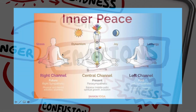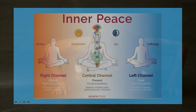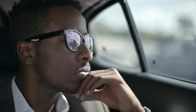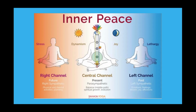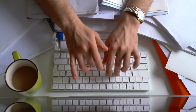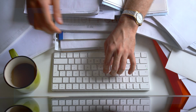And then the yellow side here, the yellow channel is on the right side of our body. It represents the side of action, of futuristic thinking. It is connected to the future, which actually is not here yet, so it does not exist. And on the physical side, in our autonomic nervous system, it corresponds to the right sympathetic nervous system. So it's all our physical activities, mental activities, planning, worrying, stressing, all that we do is on the right side.